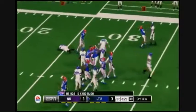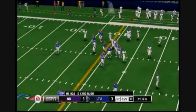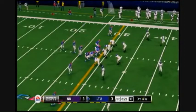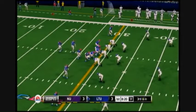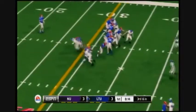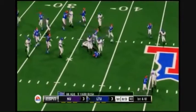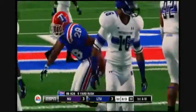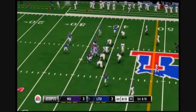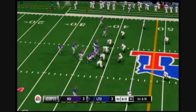Tackled after a decent run up the gut. Call it a gain of 5 yards. That'll bring up third and inches. Gets out to around the 38. Brings him down. That's good for a gain of 10 yards.